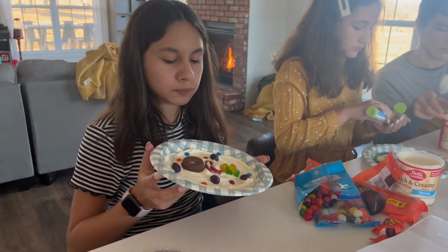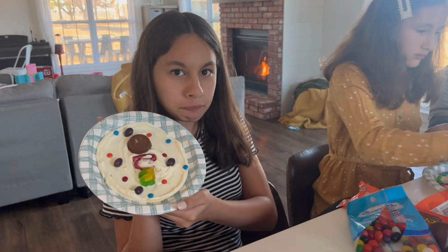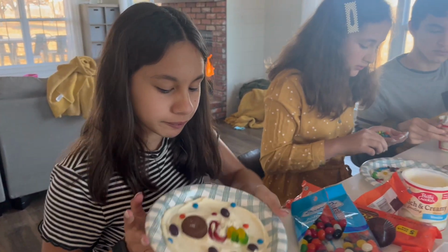And that has happened. So every week I like to have some sort of an art project or an experiment that is going to go along with it. So for example, the first week we did cells and what cells are made up of and what the different parts of the cell are.